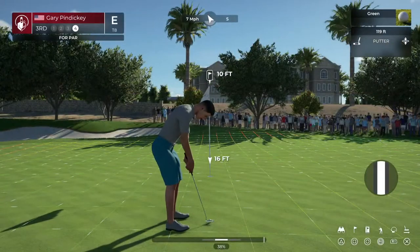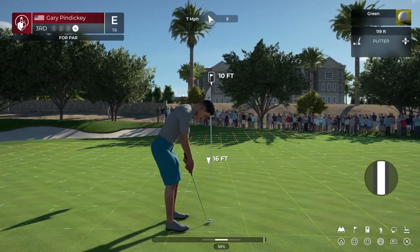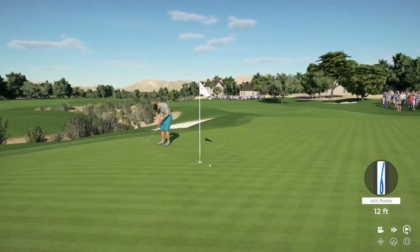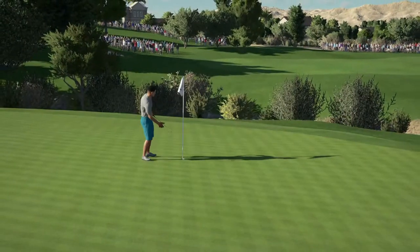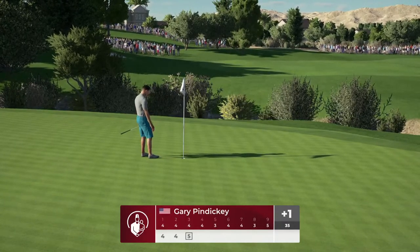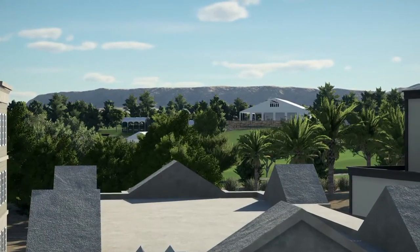This putt is about 10 feet from the hole. Go on, get in the hole. No, that's too bad. You'll have to settle for bogey there. Well, let's move on to the next. Well, that's a shame. That'll drop them down the standings, that's for sure.